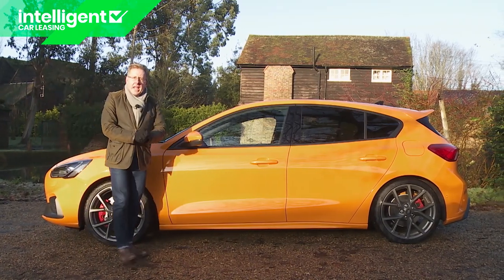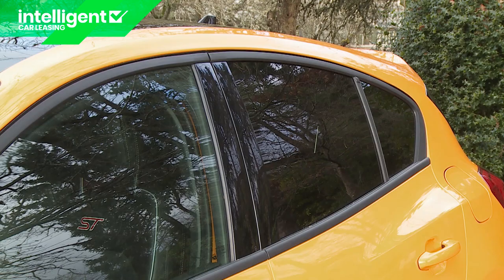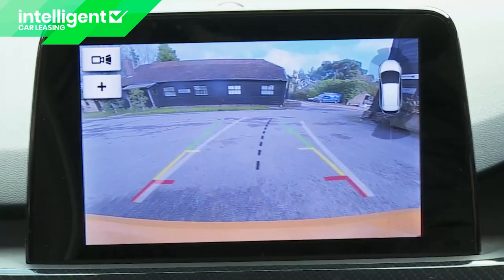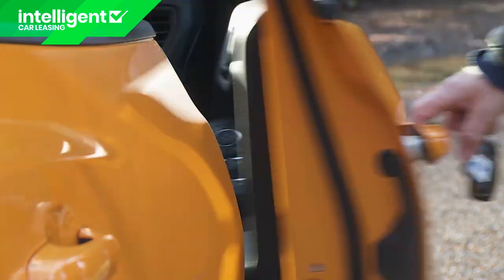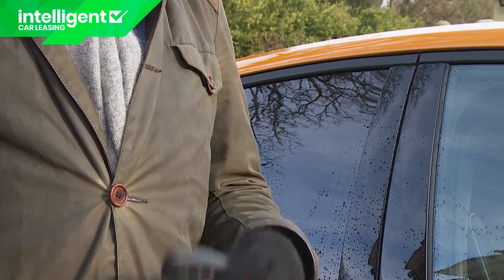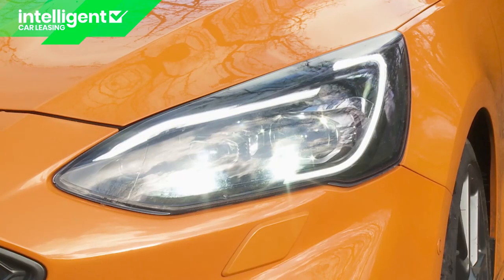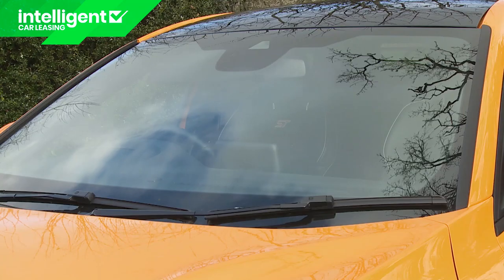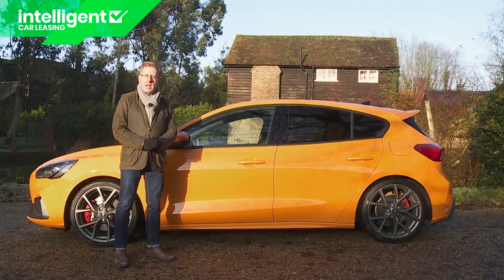Other equipment a Focus ST buyer can expect runs to adaptive cruise control, LED tail lights, rear privacy glass, all-round parking sensors, a reversing camera, a Park Assist auto parking package, and the Ford key-free keyless entry system. Plus, there's the useful Ford MyKey setup that recognises your favourite driving settings from an individually programmed ignition key. All of this is in addition to the usual features you'd expect to find on a Focus variant of this price. Things like auto headlamps, a useful quick-clear heated windscreen, a Thatcham Category 1 alarm, and a mini spare wheel rather than one of those irritating tyre repair kits.